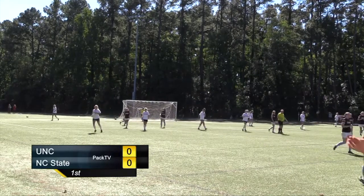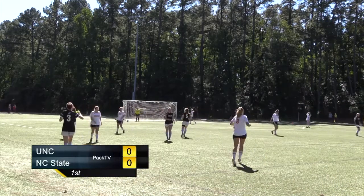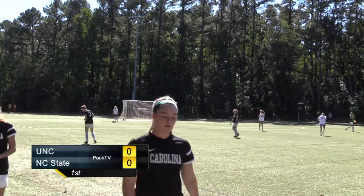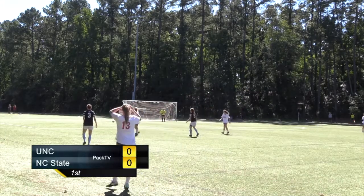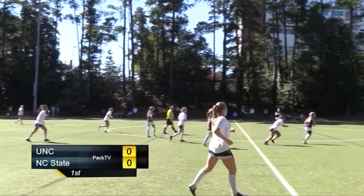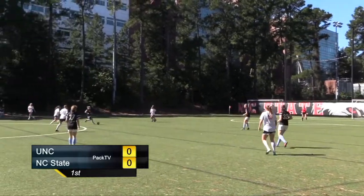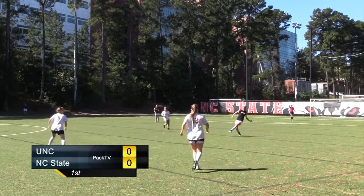And now a slew of subs for both teams. Another couple good opportunities there for Chapel Hill. They had one shot that was, I don't know, what would you say? That was about 6-10 yards? Yeah. 6 to 8 yards, but relatively easy save for Hager. And then the corner kick just never really got to the net. But Chapel Hill did get closer there. We'll see if they can keep doing that. And for the Pack, Kohlberg checked in on that last substitution.